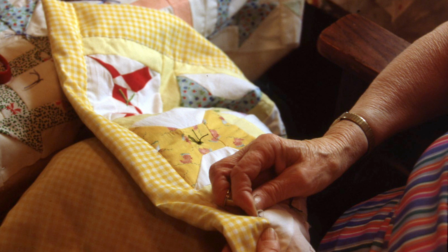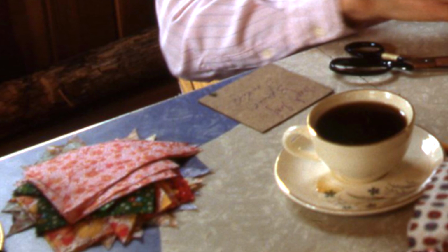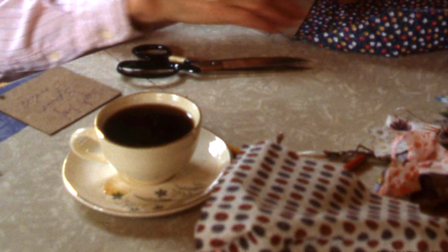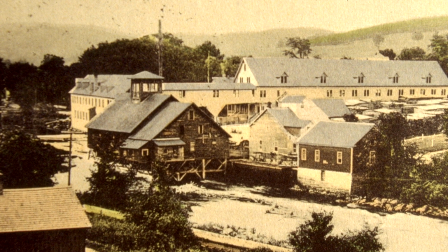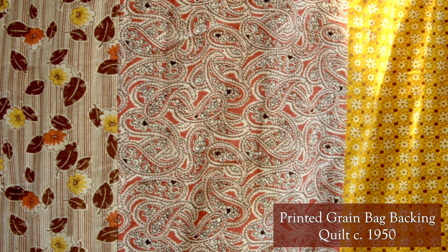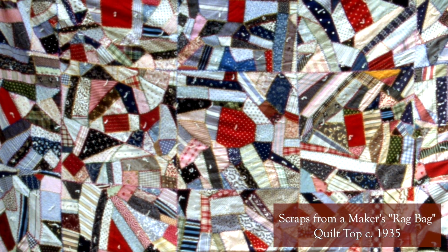Tied quilts are often not overly structured in design, and a tradition of waste not, want not has influenced the choice of materials used. Scraps are commonly salvaged from family sewing projects. Other materials have included leftover scraps from making shirt tails at a local factory, cloth grain bags that came in an assortment of prints and patterns, and even unworn portions of wool jackets and pants.